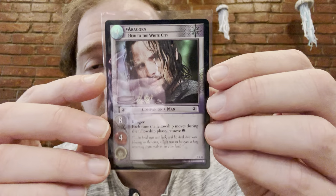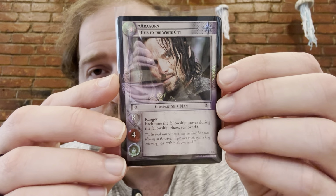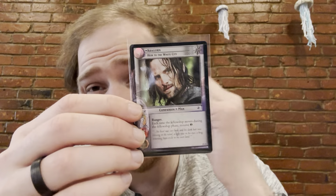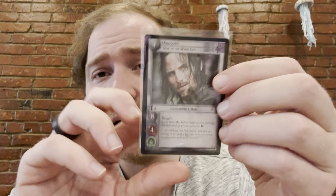All right, our first place card. This should come as no surprise to anyone familiar with the set, but it is Aragorn, Heir to the White City. Just an incredible card. Viggo looking his best right here. Big fan of this card. This is $200 plus, I think. It's a pretty good card in decks. There's also just lots of collector appeal.